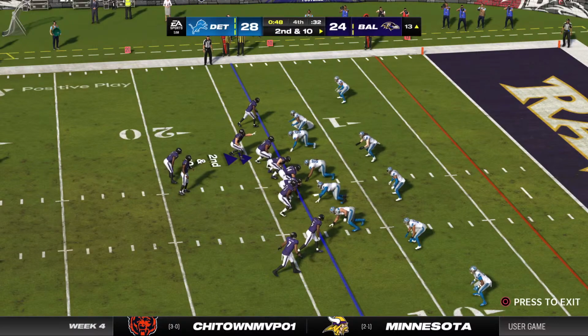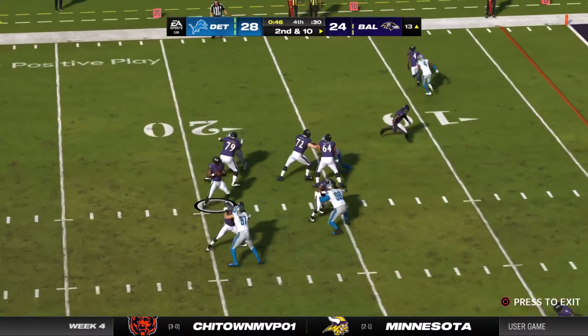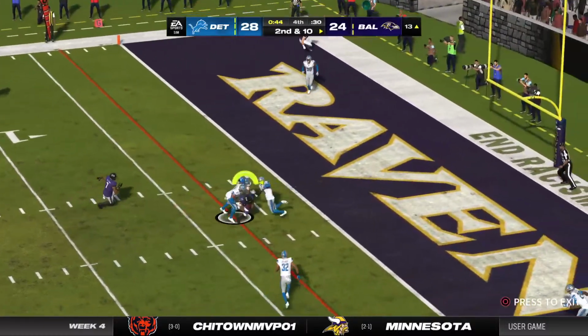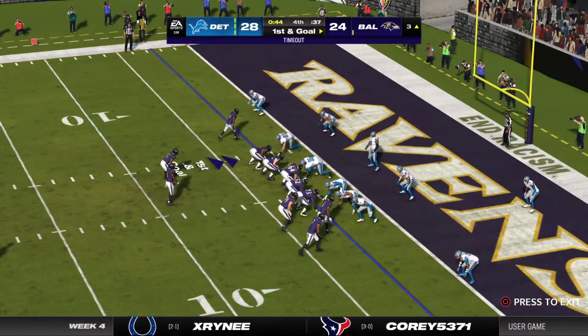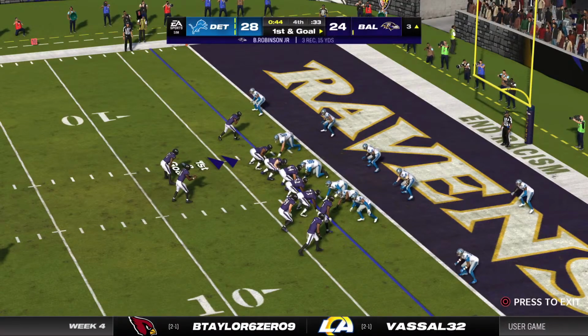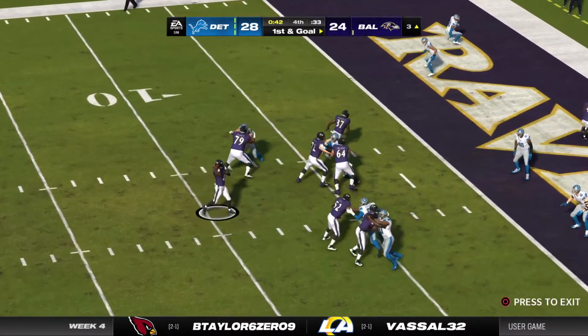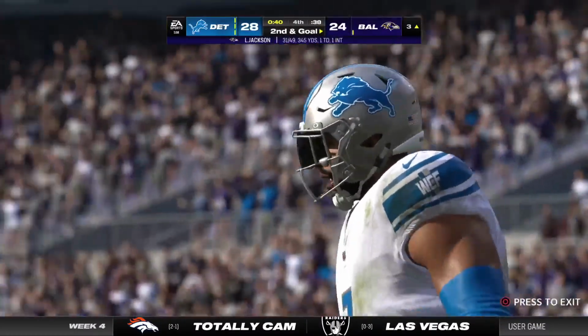Here's 2nd and 10. Here's Jackson. And he's got it. The Ravens going to use the second of their timeouts as they'll stop it with just over 40 seconds to go in the game. Throwing. Jackson. Looking end zone, but it's incomplete.